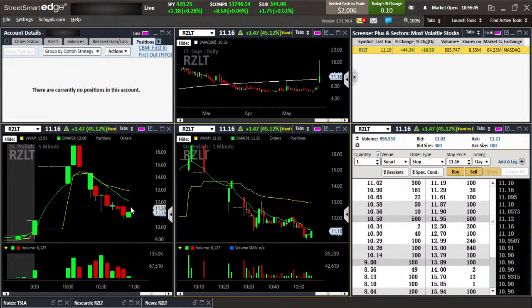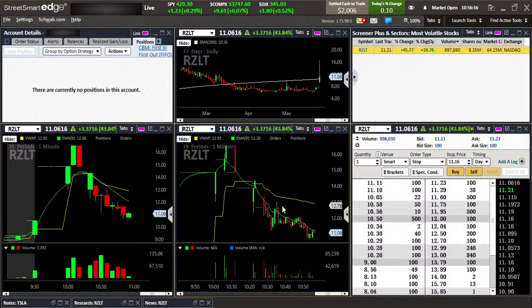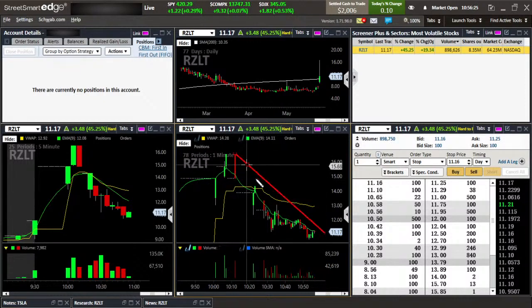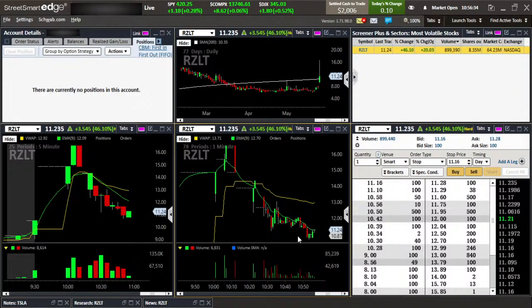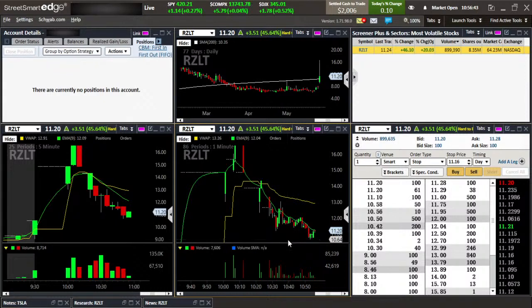Got to get over the 12s. The 12 is where the 5-minute 9 EMA is right now. It's the only thing that has the potential. Can't even really put a trend on there. It's so steep. You need some green motion to put a trend there. Did come down and stopped right on the 10.64, but I'm not gonna mark that as a support because I don't even know if it's done going down yet.